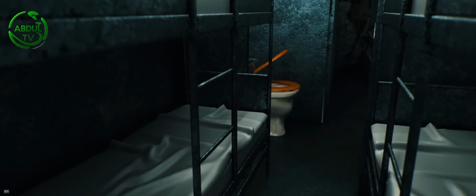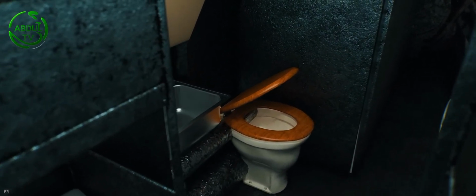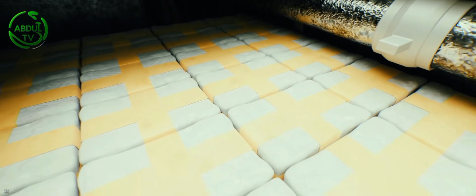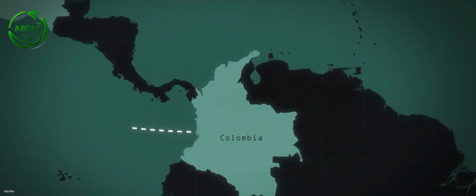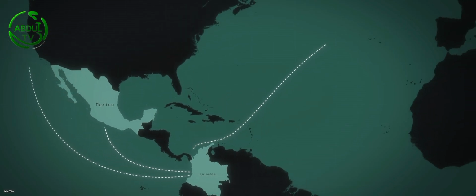The interior feels cramped yet sophisticated. There's a basic toilet and a sink. Small luxuries that make long journeys more bearable for the crew. The snorkel sub can haul up to 8 tons of cocaine, carrying its illicit cargo thousands of kilometers from Colombia to destinations like Mexico or beyond.